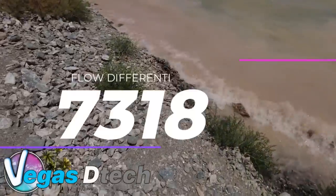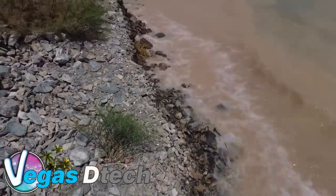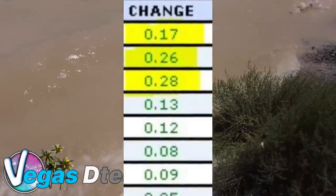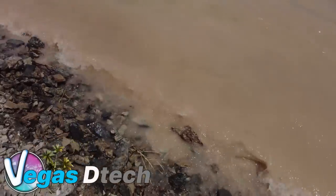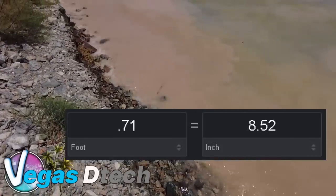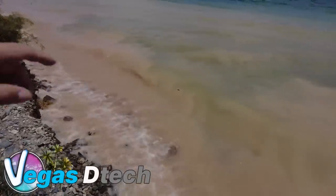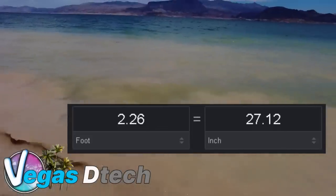And that's going to give us a differential of 7,318 between the two. If we take a look at the gains for the week, for the last 3 days we've got 0.17, 0.26, and 0.28 feet on the rise here, guys. If we convert that over, we get 0.71 feet or 8.52 inches for the past 3 days. And if we take a look at the past 14 days, we're up 2.26 feet, or if we convert it to inches, 27.12 inches.